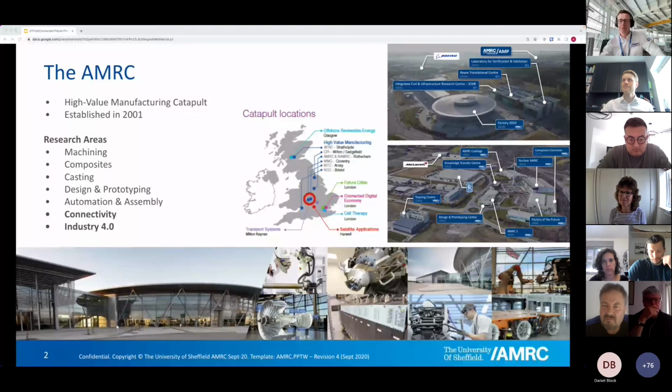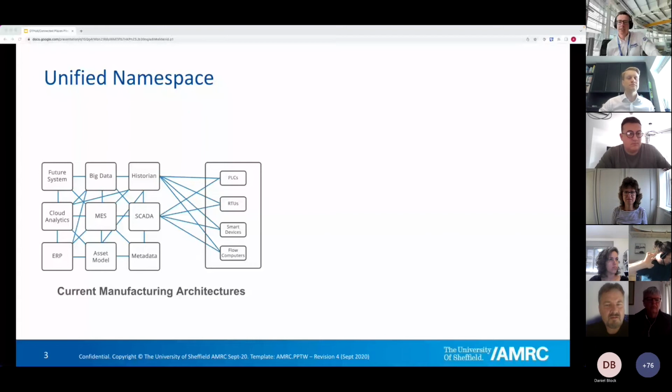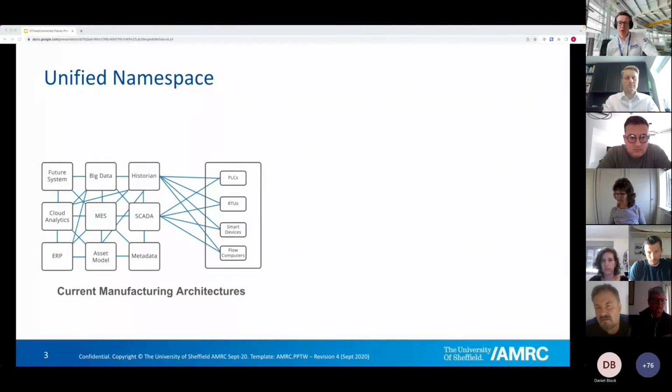So what research is really happening in this area and why is it important? I appreciate that not everybody on this call is from a manufacturing background, so there are a lot of acronyms on that slide which probably don't look familiar. But don't worry, the general gist of this image is that the large box on the right are data producers, things like sensors, devices, equipment, and the mesh of boxes on the left are largely data consumers. So dashboards, management software, scheduling applications.